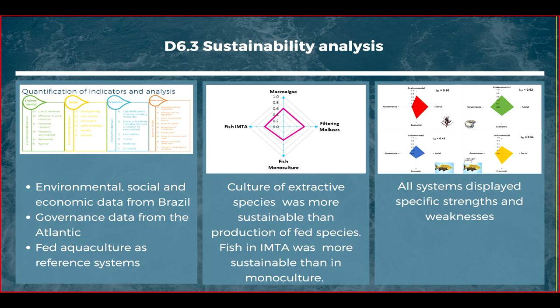What we also could see is that all systems displayed specific strengths and weaknesses related to our specific sustainability domains. So some were really strong in terms of environmental and social sustainability, like the shellfish on the top right, the green graph, while some was really strong in the economic, like the red macroalgae case.